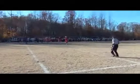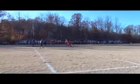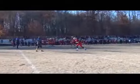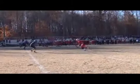Okay. Timeout red. Sack by number six. Okay, I'm going to try to follow the ball. Let's get some action on the receivers downfield because we know they're going to be passing. Watch the sneak! Watch the sneak!